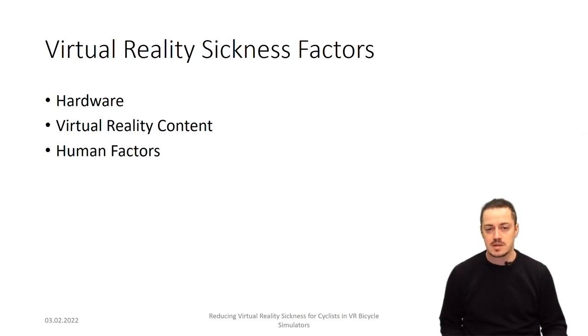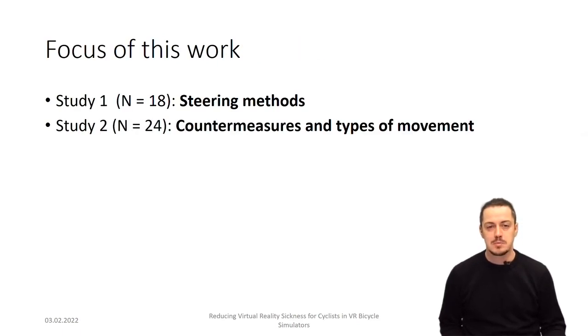In case of VR simulators, these factors are typically influenced by first, rotational movement, steering, that increases mismatch between the visual and vestibular system, and second, the effect of optical flow when moving through space along different axes. In the first experiment, we investigated 3 bicycle steering methods, and in the second one, we explored an airflow and dynamic restriction of view to reduce VR sickness under 3 types of movement through space: cycling on a straight line, with turns, and with slopes.